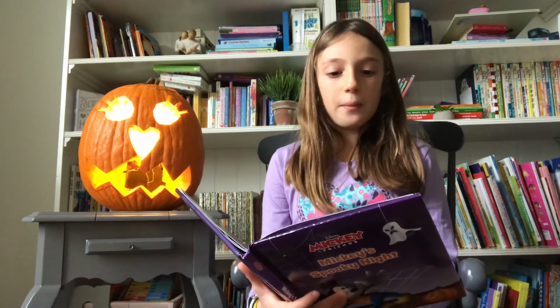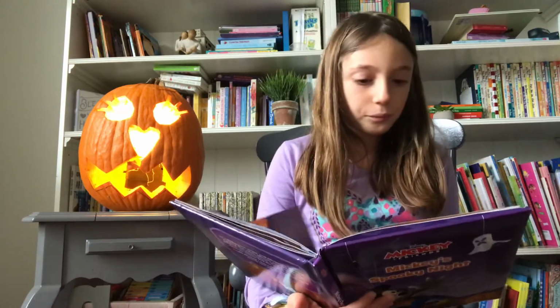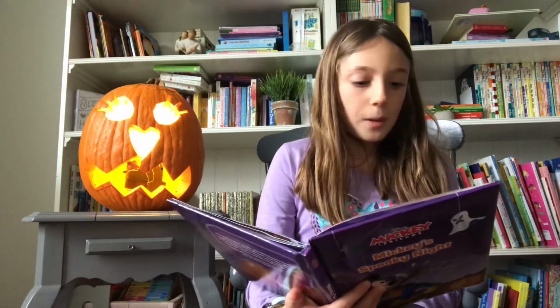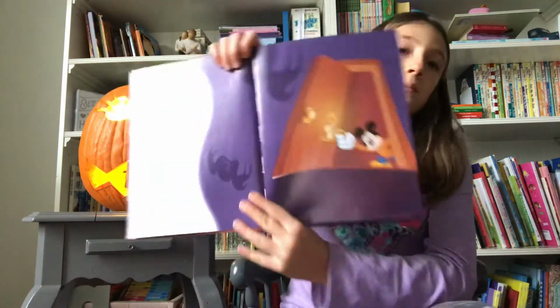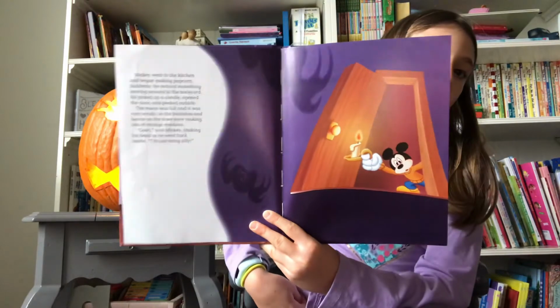Mickey went to the kitchen and began making popcorn. Suddenly, he noticed something moving around in the backyard. He picked up a candle, opened the door, and peeked outside. The moon was full, and it was very windy, so the branches and leaves on the trees were making lots of strange shadows. "Gosh," said Mickey, shaking his head as he went back inside. "I'm just being silly." Yeah, the branches and the full moon do make it look like scary stuff. But it's only the shadows. It's nothing to be afraid of.